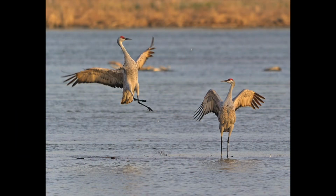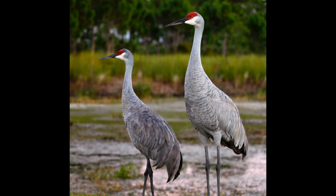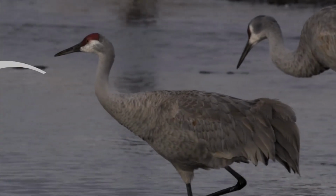When the crane reaches the north, mating becomes a huge priority in the adult crane's life. A crane will begin finding a mate at the age of 2. The sandhill crane is a monogamous bird, which means they will mate for life. The most common way for a crane to find a mate is through dance.